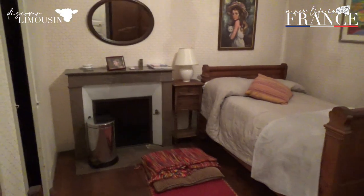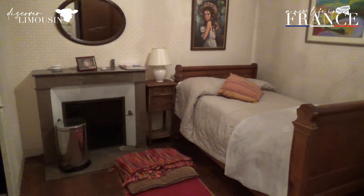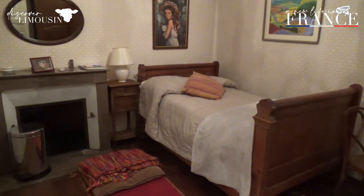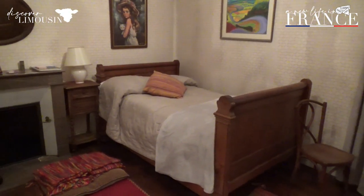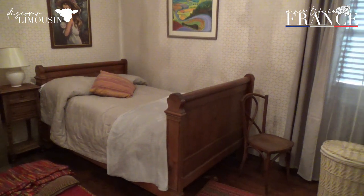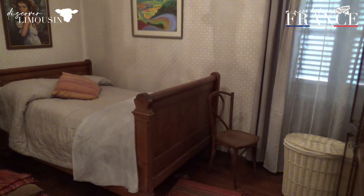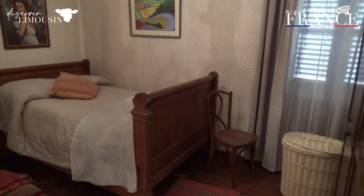Also on the same floor is another room, another nice airy bedroom. Easily get a double bed in there, and again plenty of storage coming from there, and also then we've got windows out to the back. So this is the back of the house. You can have the light coming in as well. So nice big room from that perspective.